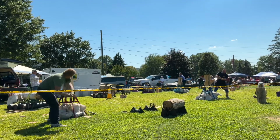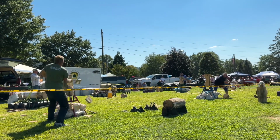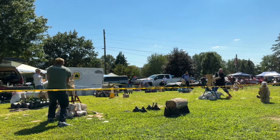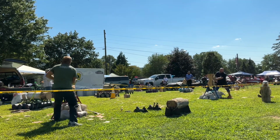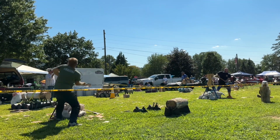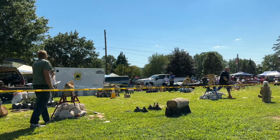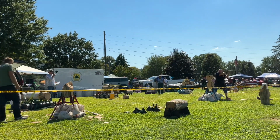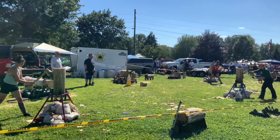I'll tell you what, Josh Wilson has got a block and an axe that are coming together nicely, but look at how much that stand is moving on. There it is for Josh. Kurt Karbowski, he's got one more hit. There it is. Arden's going to go far. Maybe one hit.